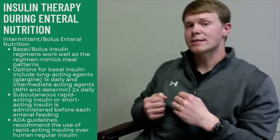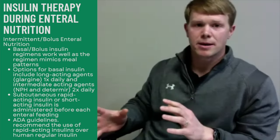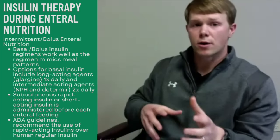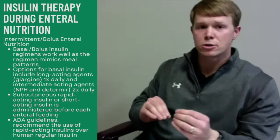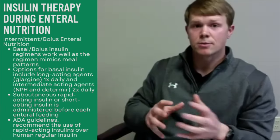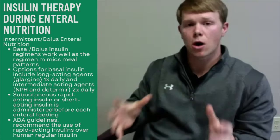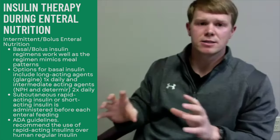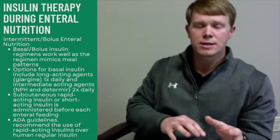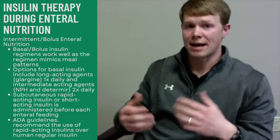Now, concerning insulin therapy during enteral nutrition, there are two ways to feed a patient. You can do an intermittent or a bolus feed, or you can do a continuous feed. First, for the intermittent and bolus enteral nutrition, basal bolus insulin regimens typically work well because they mimic consistent meal patterns. Just to be clear, basal insulin refers to slow-acting insulin, whereas bolus insulin refers to fast-acting insulin.